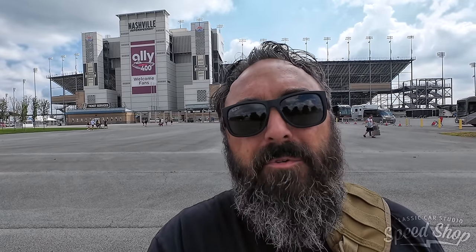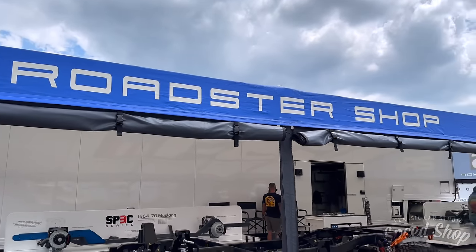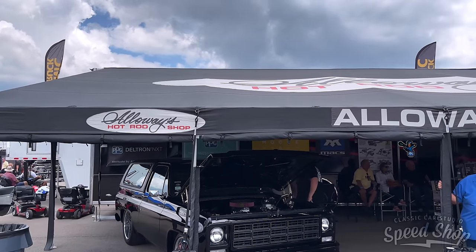We heard there's gonna be a lot of heavy hitters here, a lot of cool cars, so we thought we'd attend. We brought our 56 Ford F600. Bob brought his 67 C10. I've done a quick walkthrough already. I've seen that Roadster Shop's here, Goolsby, Alloway. I saw Kindig walking around filming his TV show, so it should be a cool show.